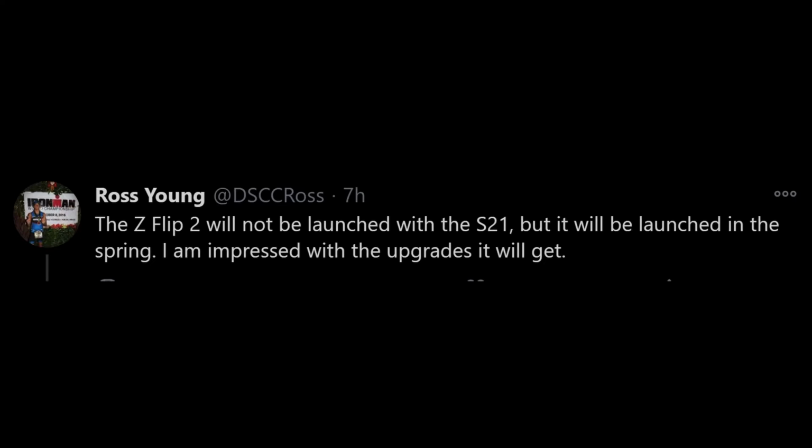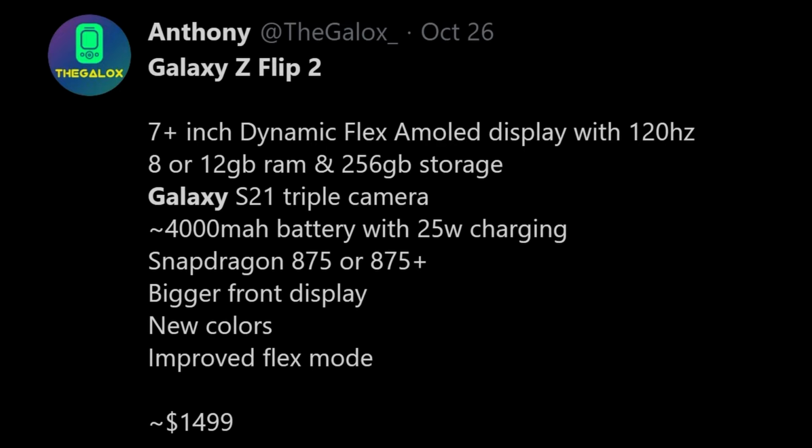Let's talk about this. So the first tweet comes from Ross Young, who says the Z Flip 2 will not be launched with the Galaxy S21, but it will be launched in the spring. And he's talking spring of 2021. And he said, I am impressed with the upgrades it will get. So you're looking at the Galaxy Z Flip 2 coming out in spring of 2021, which ends up being pretty far away. You're looking at another 6 to 8 months from now that it would be released.